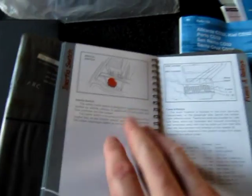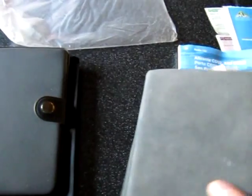There's a manual for the Blaupunkt stereo system that came with the car, and also the official Elise manual with all the operating instructions, the instruments, everything you need to know is all here, along with a 2004 supplement with just slight changes to the 2004 model. So that's nice to see.